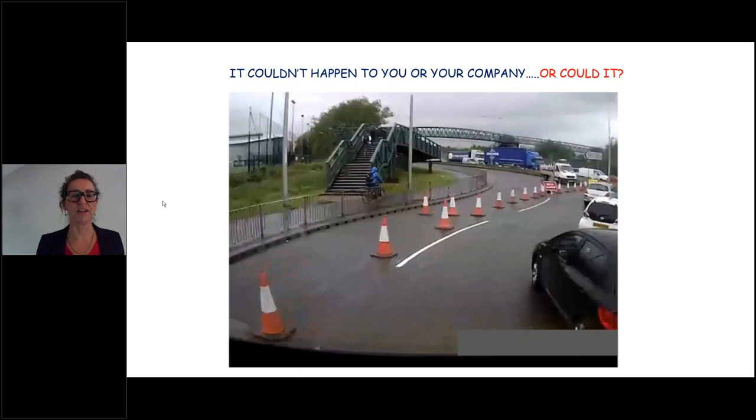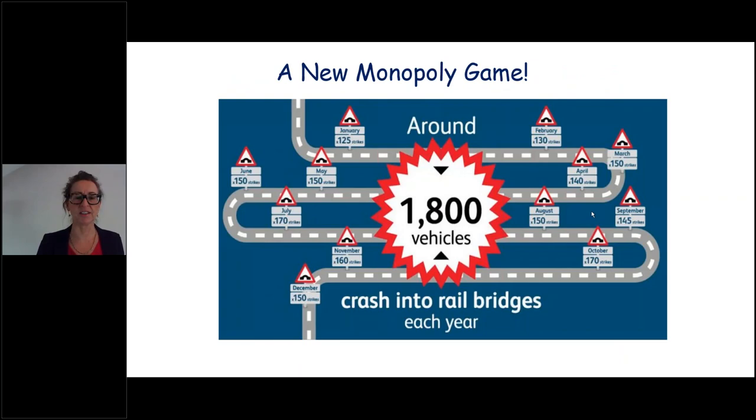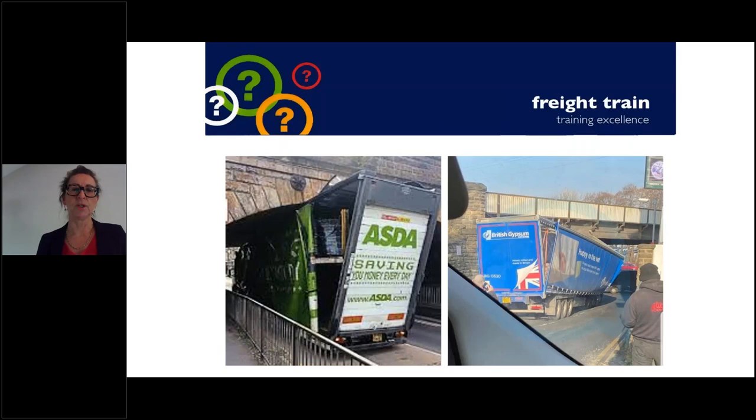a monopoly game. And so we're telling our drivers, please avoid Watling Street in Hinckley at all costs, because that is the bridge that has been hit the most times. In fact, 25 times in 2019. And secondly, Rockford Road in Dudley, because that is the bridge that had the longest delay for passengers. In fact, 72 hours. And it doesn't matter who we are and how big we are. It can actually happen to all of us.